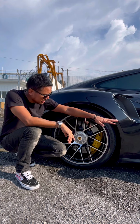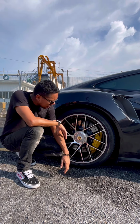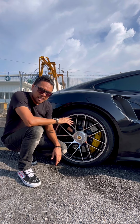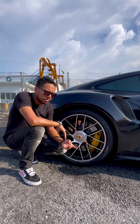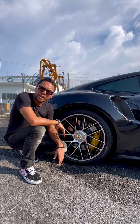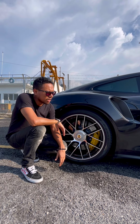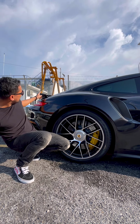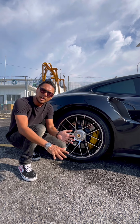The brakes are still ceramic at the rear, but with only four pots, and the front has six. Big huge pots, enough stopping power for this monster because it's not that heavy. It's only 1600 kilograms, which is around the M4 Competition's weight, I think, with the same amount of horsepower. Anyway, the rear spoiler is adjustable from a button inside, so I will show you after this.